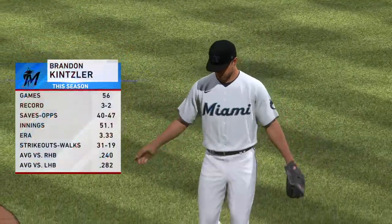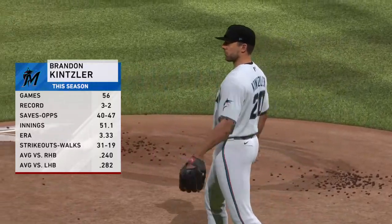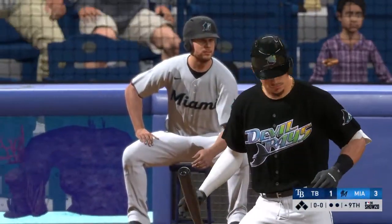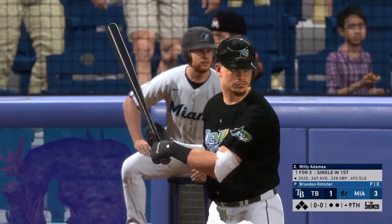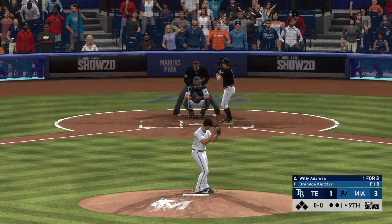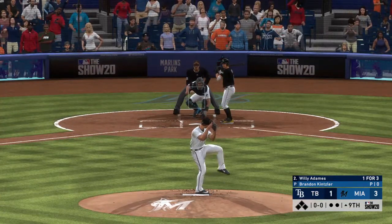Brandon Kinsler comes on from the pen, hoping to finish this one off here in the top of the 9th. Number 20, Brandon. All set for the start of the inning, and up next will be Willie Adames. Listen, it's not easy coming back off of closers, but this guy hasn't been super dependable so far this season, and he's blown several saves up to this point.